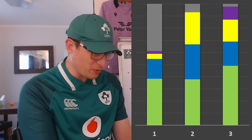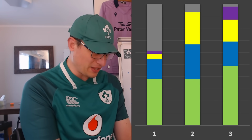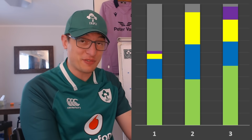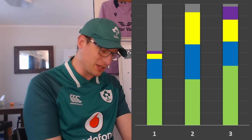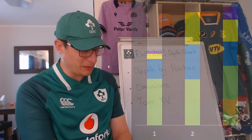Dave Kilcoyne, Jeremy Loughman, and then even Finlay Bealham, I think, started one game at loosehead, maybe came on as a substitute in another for loosehead as well. But if Cian Healy's numbers were in this graph, it'd pretty much be virtually no grey at all, just those little slivers at the top. So, yeah, it's been pretty stable in the front row. The Cian Healy injury one is the worst looking bit.